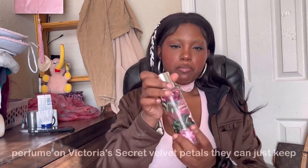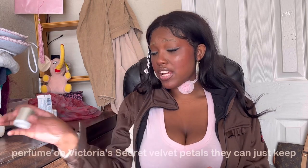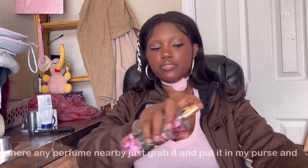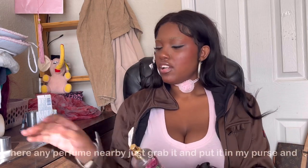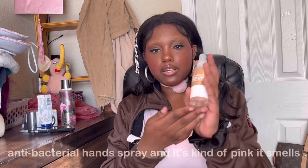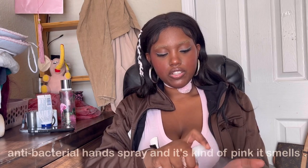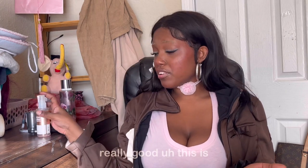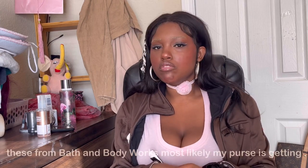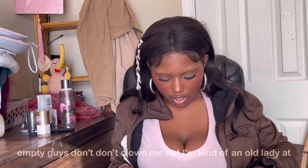Next up is my perfume, Victoria's Secret Velvet Petals. I usually just keep any perfume nearby, just grab it and put it in my purse. And this is it. Antibacterial hand spray. And it's kind of pink. It smells really good. I think it's from Bath and Body Works, most likely. My purse is getting a little bit empty, guys.